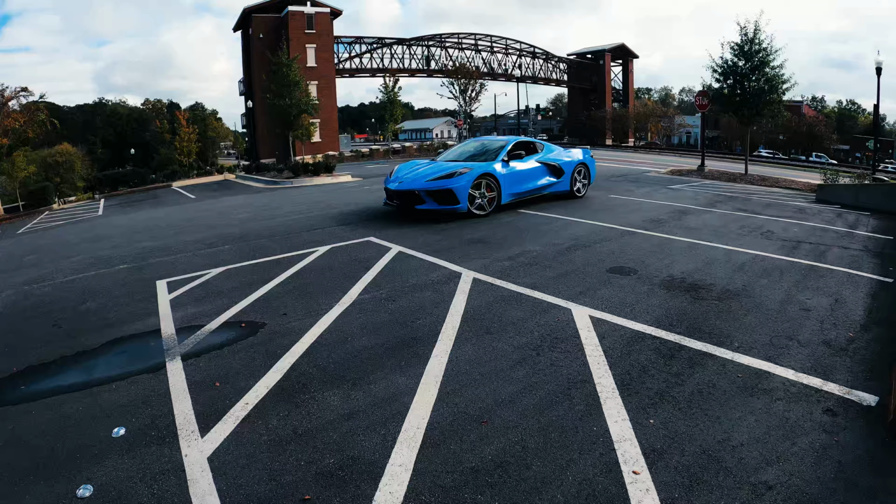Let me know in the comments if you've got a C8, if you've been experiencing the same thing. Maybe it's unique to mine, I don't know. Like I said, maybe it needs to go to the dealer.